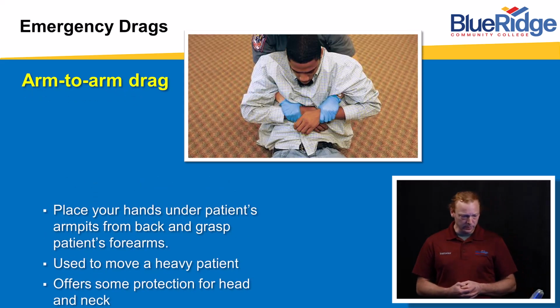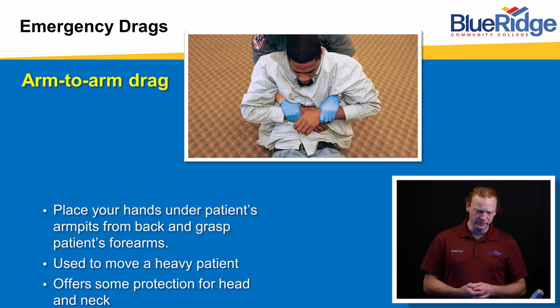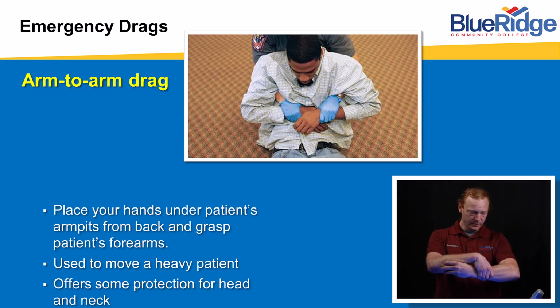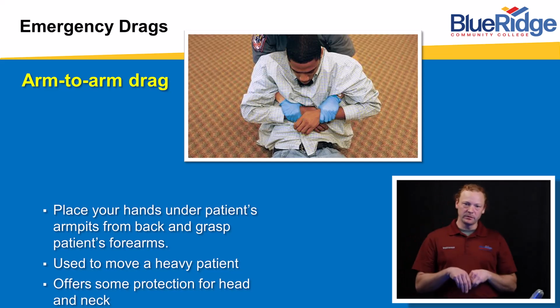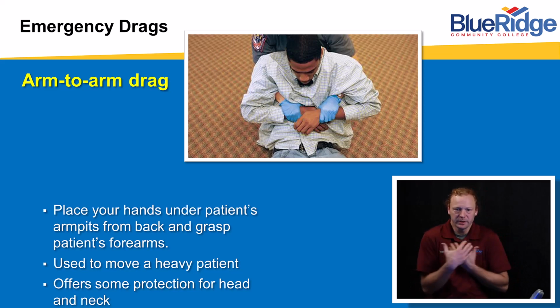Here's the arm-to-arm drag, or I think another name for it is a one-person incline drag. This is where you will stand behind your patient, place your arms up underneath the patient's armpits, and then from the back, grasp the patient's forearms. And then you will lift up and drag them. Their feet and their hips will still be on the ground as you drag them backwards. And this does offer a little bit of protection because you're kind of cradling the patient's head right here in your chest and between your shoulders.